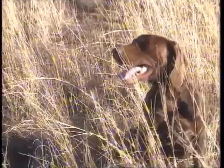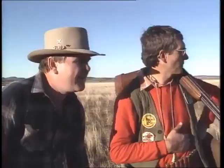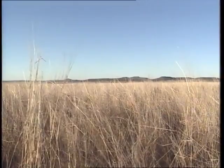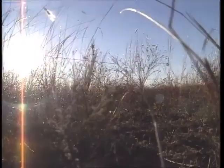But this is certainly stubble quail country, isn't it? Well, they like this because the taller grass gives them protection from the predators like the hawks and the magpies. And they've got plenty of weed seeds here.